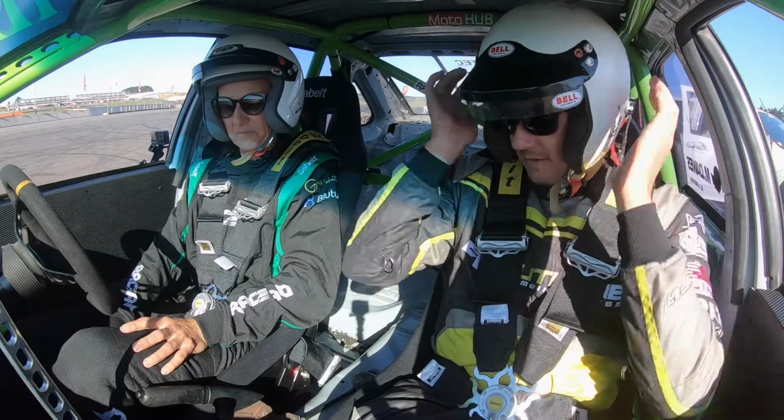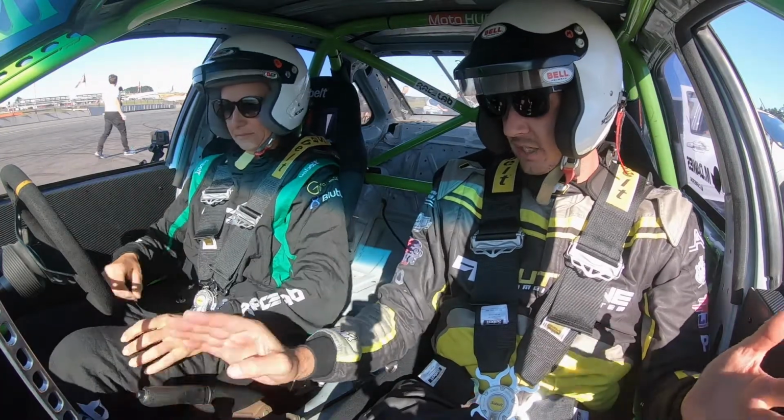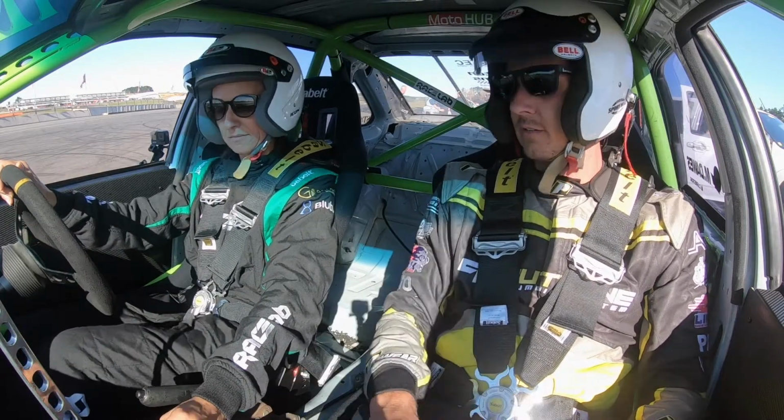We're safe, you safe? Safe. Cool, we're in neutral. So as I said, this is just like a normal, everyday gearbox. Yep. Neutral, across, and into first. Yep. Throttle, yep.